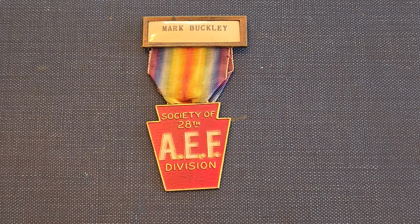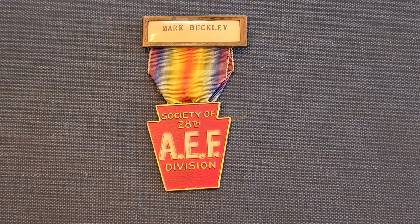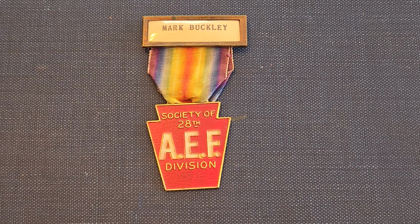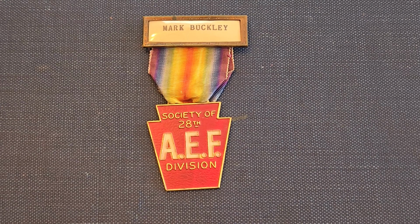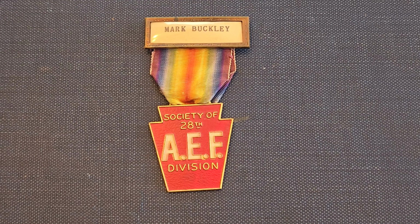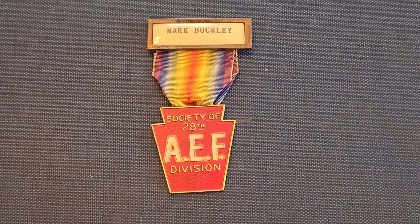Now, by the time that the United States joined World War I, Mr. Buckley was a corporal, and he would serve as a corporal until his promotion to sergeant on March 6, 1918, and would continue serving with Company E of the 109th Infantry Regiment until October 15th of 1918. Starting October 15th, he was transferred to Company A of the 103rd Ammunition Train and would serve with this unit until his discharge. That meant that he was with the 109th Infantry Regiment for essentially their entire frontline service during World War I. I mean, October 15th is less than a month before the end of the war.